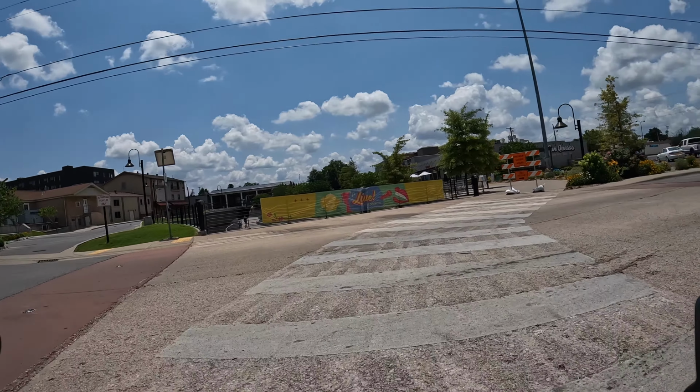This trail speed limit 15. I'm going over it right now. I better slow down. Well, if I see somebody coming, I'll slow down. Now I'm going 20.1. I can see why they said that. Through no real effort of my own. It's downhill still.